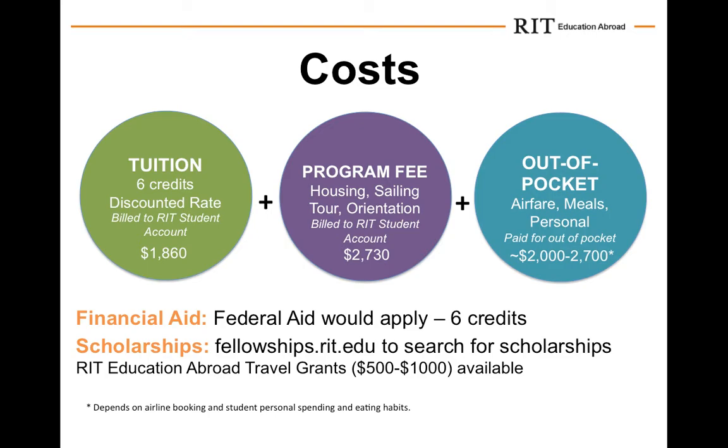You'll also be charged a program fee, which will cover your housing while you're in Dubrovnik. It will cover your sailing tour, all the transportation, the excursions that are part of the tour, and your overnight hotel stays. This would be $2,730. And then you're going to have some out-of-pocket expenses. So things like your airfare, meals, personal spending money. And this ranges between $2,000 to $2,700. This highly depends on the airline booking you get, your personal spending and eating habits.